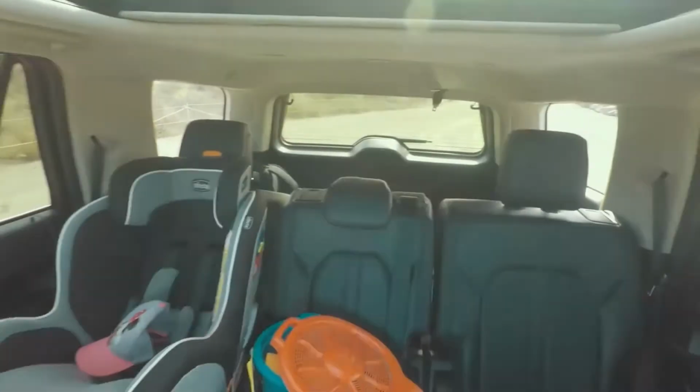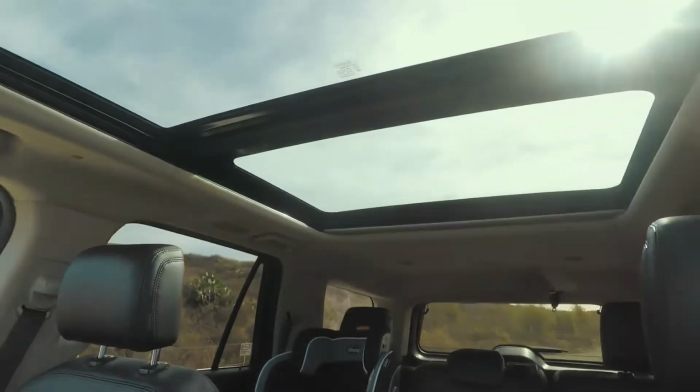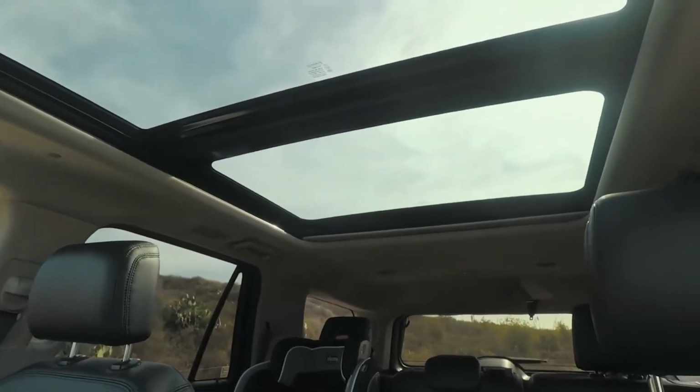Nice features like that. Another great feature, adding to the air of luxury of this vehicle, is this big old sunroof. It's kind of nice to let all the light shine in. You can close it up with a touch of a button if you want. I'm not going to do that because I have a camera mounted up there.